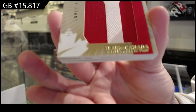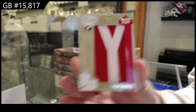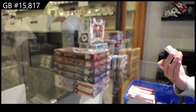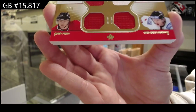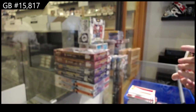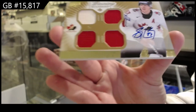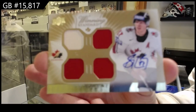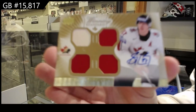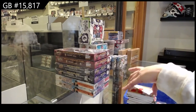Corey Perry nameplates, numbered 5 of 5. Winning Standard quad jersey number 8 of Rick Nash, Jerome McGinley, Brendan Morrow, and Corey Perry. And we finish off with a Winning Standard quad jersey auto, Sidney Crosby. There we go, folks. Multi-randoms coming up next.